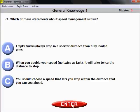Question number 71. Which of these statements about speed management is true? And here again, a tricky word can help you: within. We discussed it before. This word is very frequently used, and it's usually a landmark of the correct answer. Let's read the whole answer. You should choose a speed that lets you stop within the distance that you can see ahead.